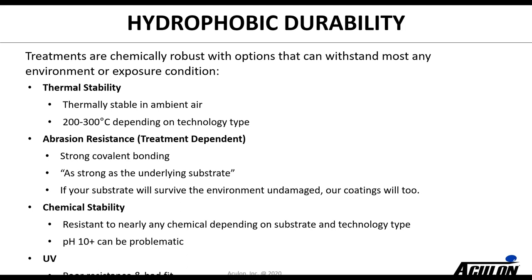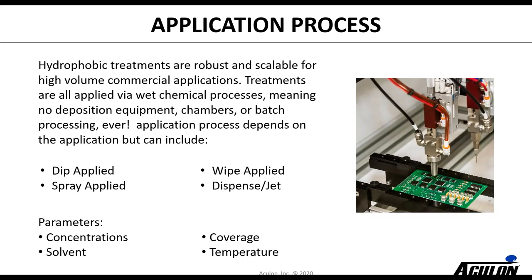The one area we don't really do much is UV stability. So if you're looking for applications for outside of a building or something like that, then we probably wouldn't be the preferred supplier of choice for that. But for the other areas, we offer a variety of options that hopefully can meet your requirements.